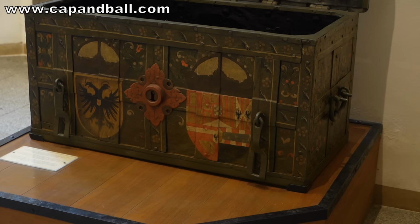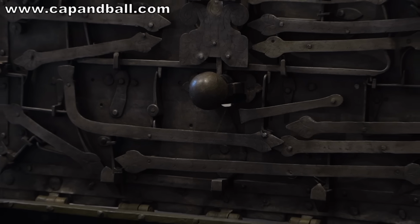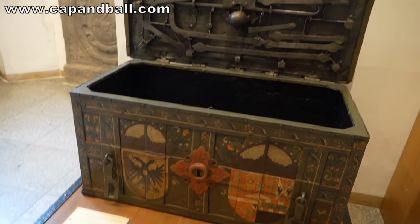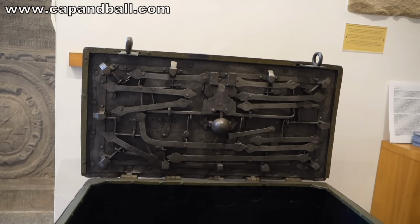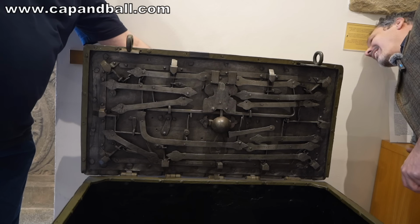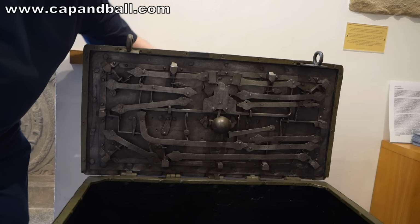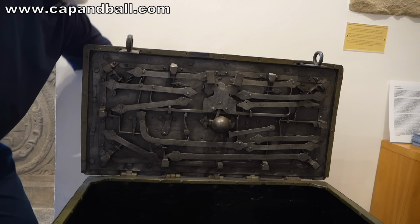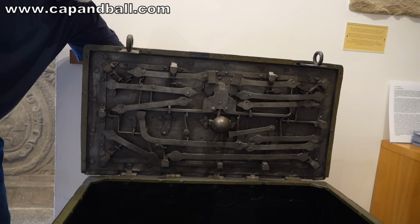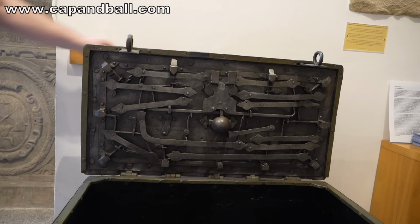On the right side of the hall, a large soldier's chest is visible from the middle of the 17th century. It was decorated with the Habsburg coat of arms, and it has a truly ingenious lock system. It was probably made in Nuremberg. A fake keyhole is located on the front, and the real keyhole is located on the top of the lid. Here you have the key, and with the key we may open the lid. Locking is automatic by the power of springs.